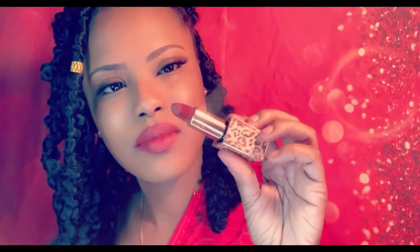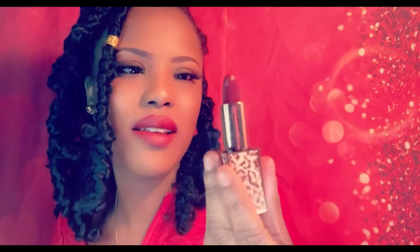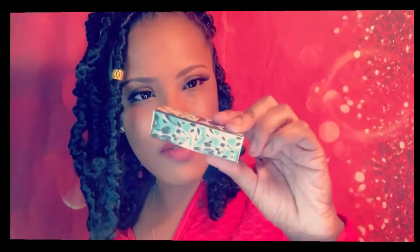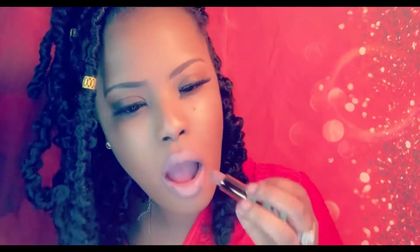This one is red too, but it's burgundy. It's not as red as the other one. It still looks the same a little bit, but it's burgundy. And let's open this one up. Ooh, this is a pinkish color. Let me put this one on real quick. So pretty.